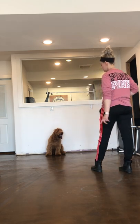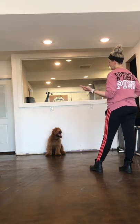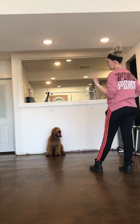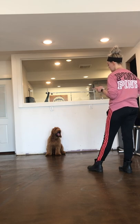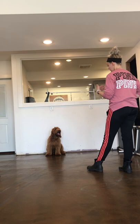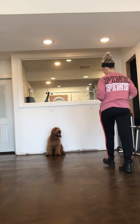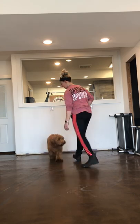Just because I'm walking up to her, like I said, I don't want that anticipation, so I'm going to wait right here. Her body language is signaling to me that she's thinking maybe she could break away. I have not given that release word, and that's where handler focus comes in. And I want it to be that she's focused on what I'm saying, and not just the fact that I'm walking up to her. Good girl. Okay. Yes, good job.